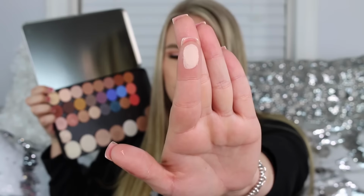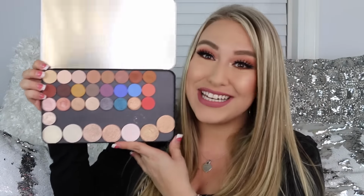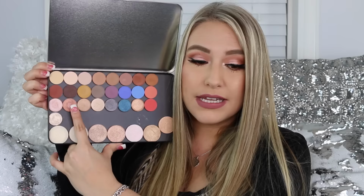So what I've been doing for the most part is taking this shade right here, which is Hear Me Out. It's like a really pretty nude shade, and that's what I've been setting my eye primer with. And really just any of these shades are really gorgeous. These two pinky shades, I'm gonna have to swatch them for you guys. They are gorgeous. They're what I mixed today on my lid, and I just love them so much. I think they're like my new go-to lid color.